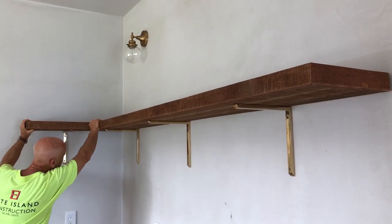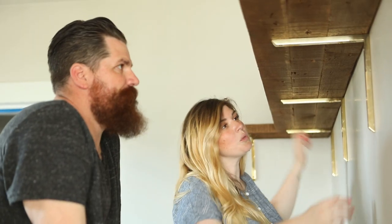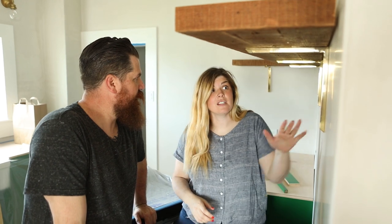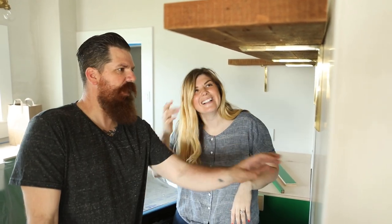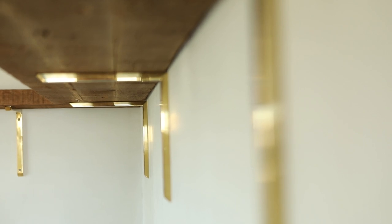Yeah, I love that. We've got the shelf in now, it looks amazing. It's on these super heavy duty brass brackets. These were a gem of a find. When I found these, I was like, I want to use them on everything. Yeah, not only is the style spot on, but they are really heavy duty. The guy that installed them said they're the nicest brackets I've ever installed. Yeah, they're awesome.